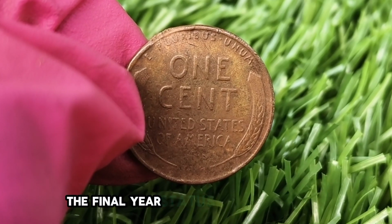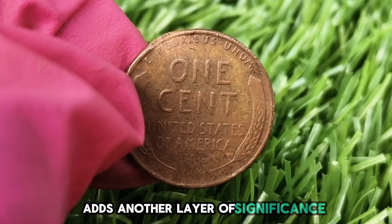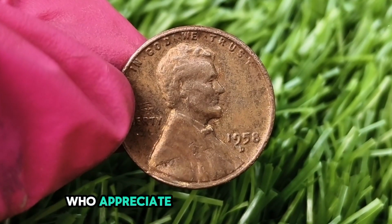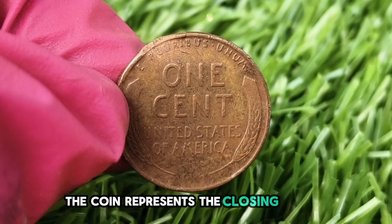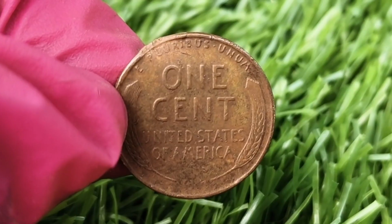The final year status of the 1958 wheat penny adds another layer of significance. Last year issues often attract collectors who appreciate transitional moments in history. The coin represents the closing chapter of a design that had become an American icon.